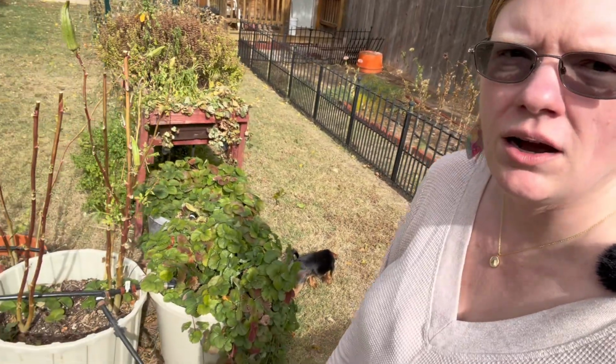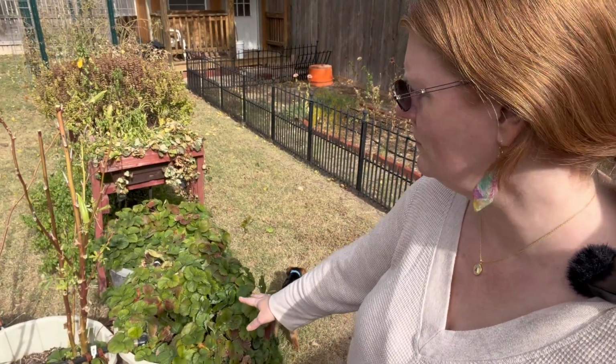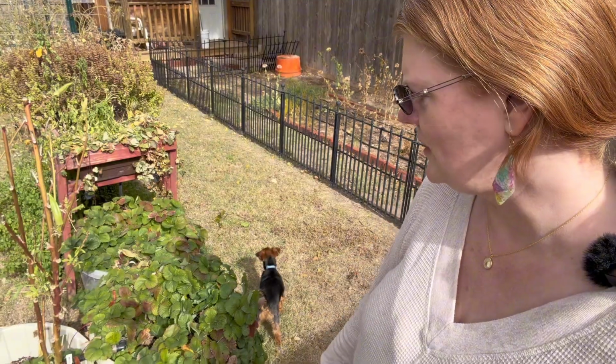Yeah. Our strawberry plants are showing the weather. You can see their colors are changing some.